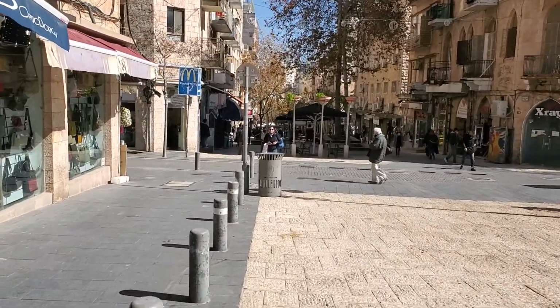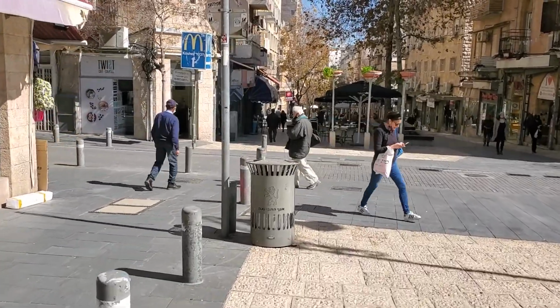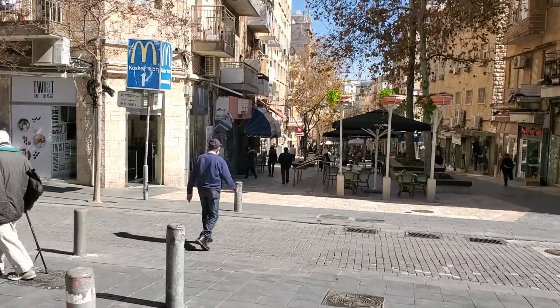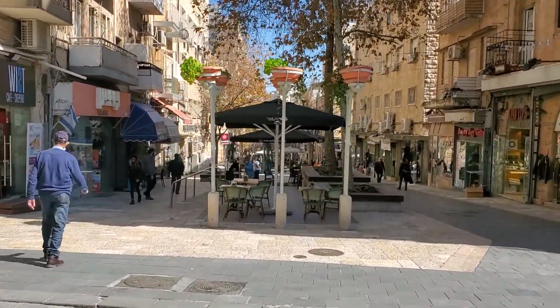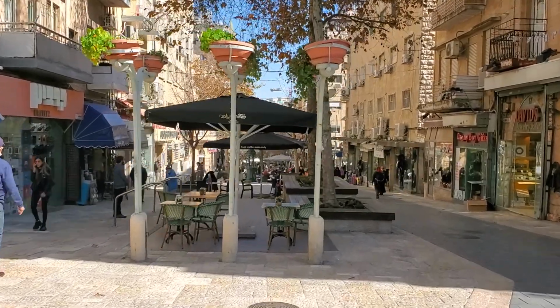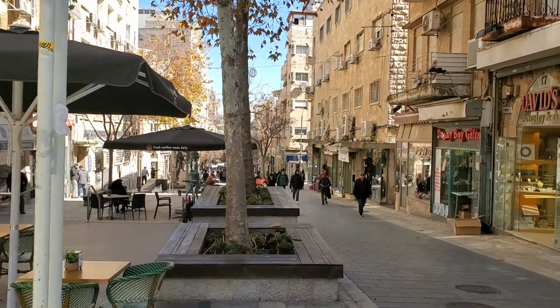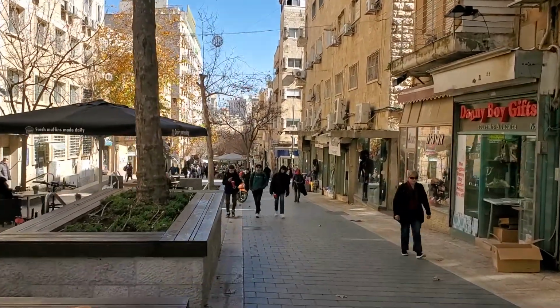This is the Ben Yehuda Open Mall, which is very famous. People who have come to Jerusalem are typically familiar with this. This is a lively place to hang out, to meet people, do some shopping, walk around, stop at a restaurant, get a falafel, have a coffee.